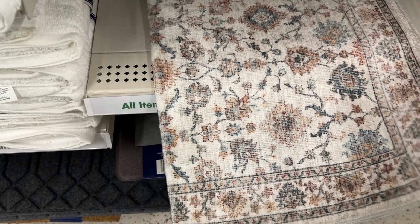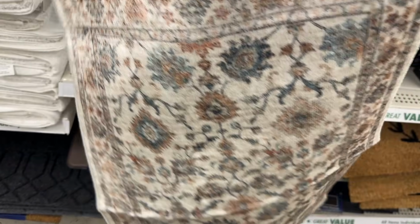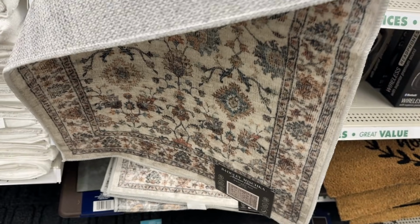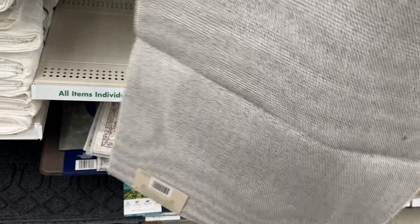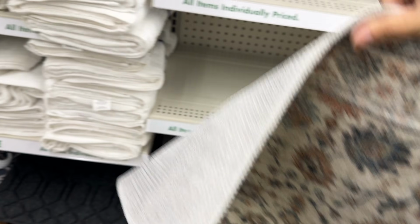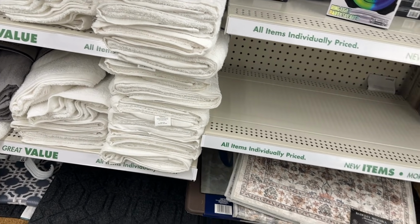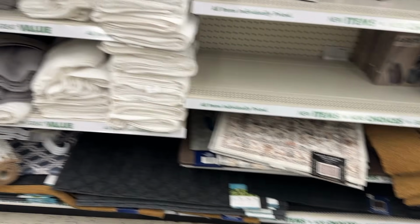For the first one, we are going to be taking a couple of these rugs because I absolutely fell in love with them. They are super nice and really high-end vintage looking, which is my favorite. I love anything vintage, and these rugs are absolutely stunning. I believe they were $7 each, which is not bad at all compared to a price that you would pay online for these types of rugs, specifically in these designs.